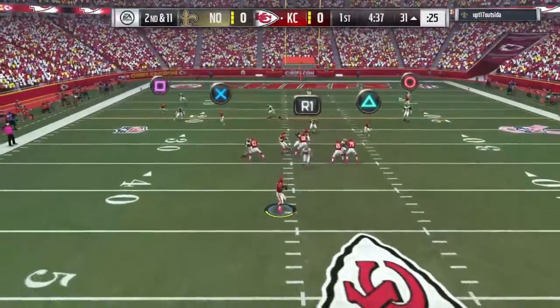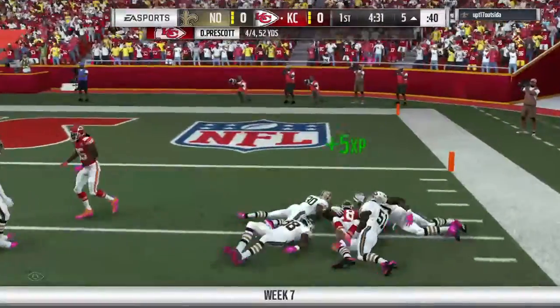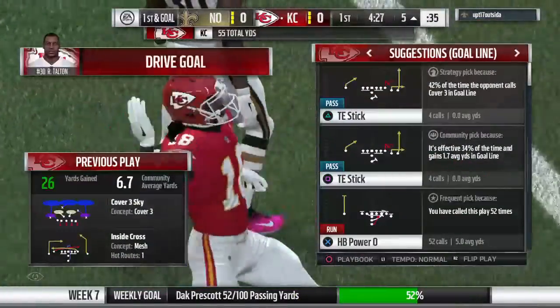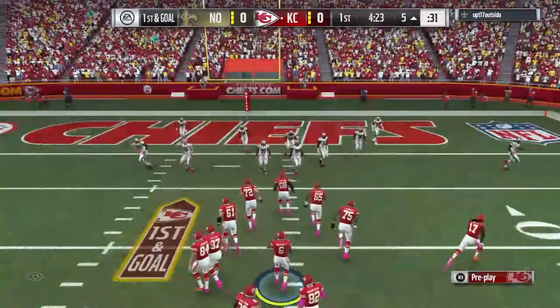Prescott now on 2nd down. Going to throw right side here. Complete. And he gets it all the way down inside the 10 to the 5-yard line. A big play there on the catch and run. And the Chiefs are going to get a fresh set of downs. And now a 1st down following that long gain.